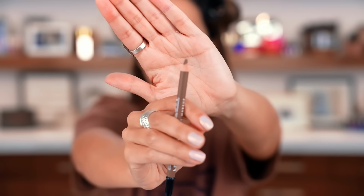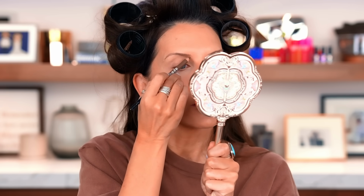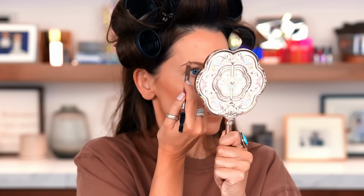My brows typically do not want to do a dang thing right. I have hairs that grow this way, that way, this way. They're thin, and sometimes I make an arch and it makes my face look really weird. I just always have struggled with my brows. This has changed my whole tone and approach. I fill in my brows so quickly now. It wears all day. It's the perfect color. It's the perfect texture. Everything about this is a smash hit.